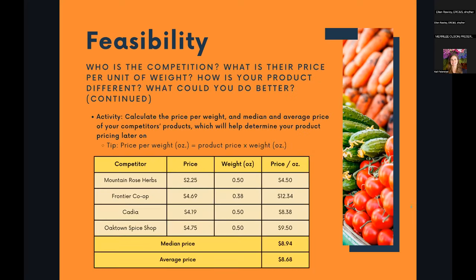So as you research and identify your competitors, it's also a good practice to start gathering information about your competitors' prices, in order to calculate the price per unit of weight and the median and average price among your competitors. This is really to get a standard price across competitors. For the herb product, I found that herb products are typically sold in ounces. So I calculated the price per ounce of each product and then calculated the median and average cost among the four competitors that I selected.